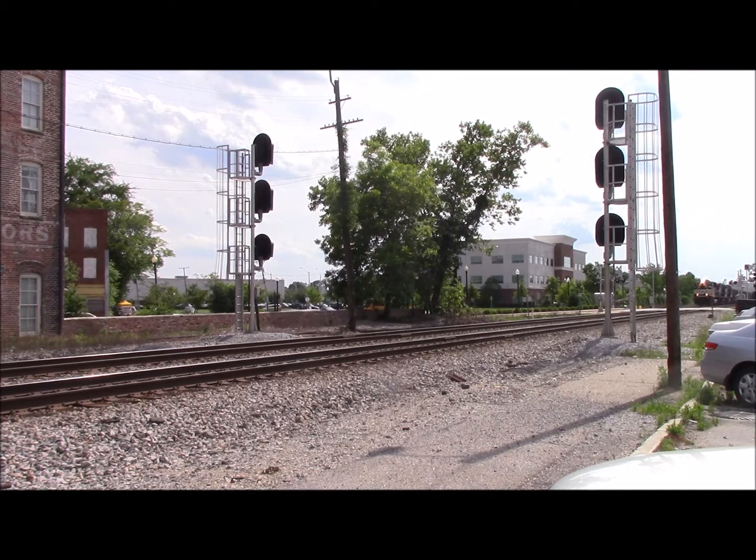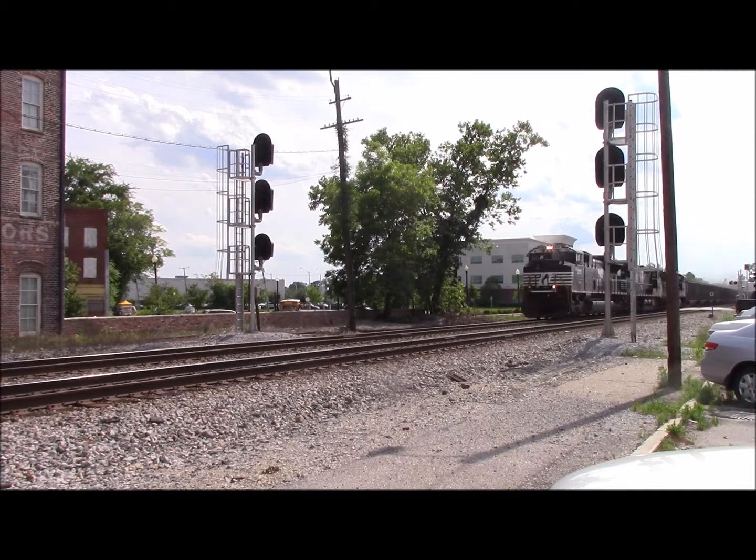Looks like he's coming at restricted speed. He's got a three pack. Yes, sir. 20.